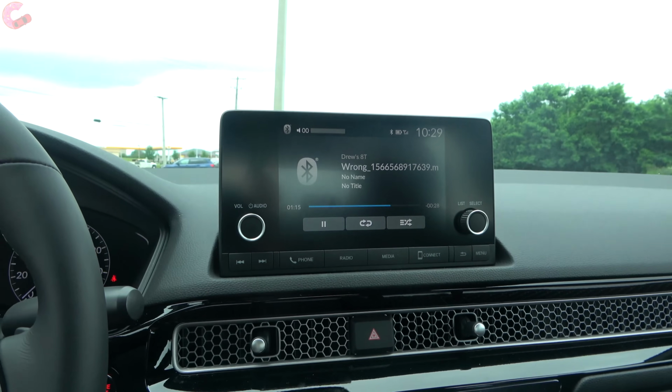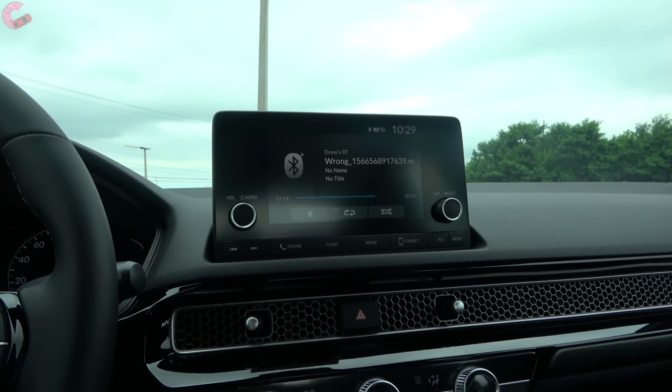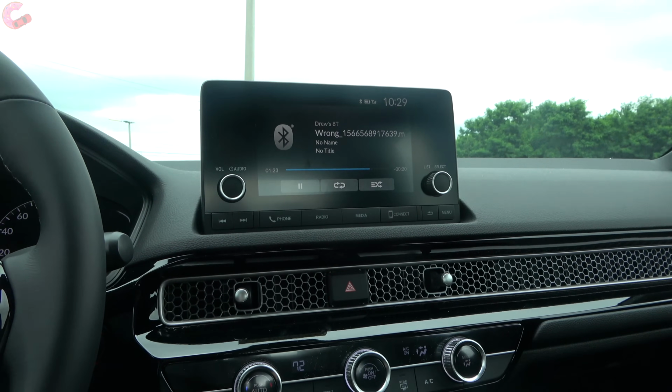I'm actually quite impressed by this sound system. It really has a nice and full sound and a decent amount of bass, even though this is not the fully loaded Bose sound system that you get in the Touring trim level.